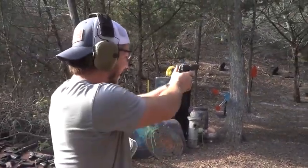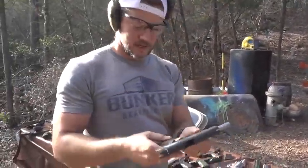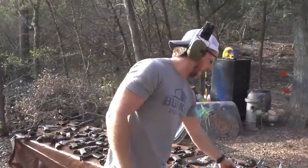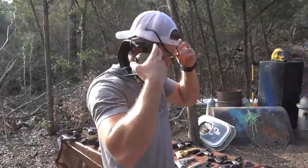And I actually forgot I had this gun. I found this gun in my gun safe and I was like, where did I get this thing from? And I couldn't remember where I found it and I had to go back and look through videos to figure out why I'd ever bought that thing. You know, when you just find a gun that you didn't know you had, it's a normal thing to happen.